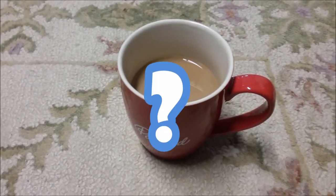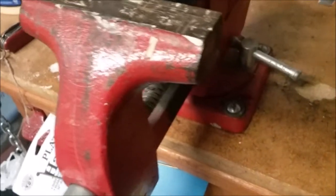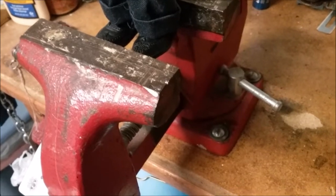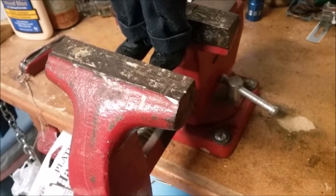Stay tuned. Number 1, a very little simple thing. The vise. Yes, this vise I've had for 25 years at least. This definitely paid for itself. God, I want to say $20 we paid for it. And it's been sitting here a long time.